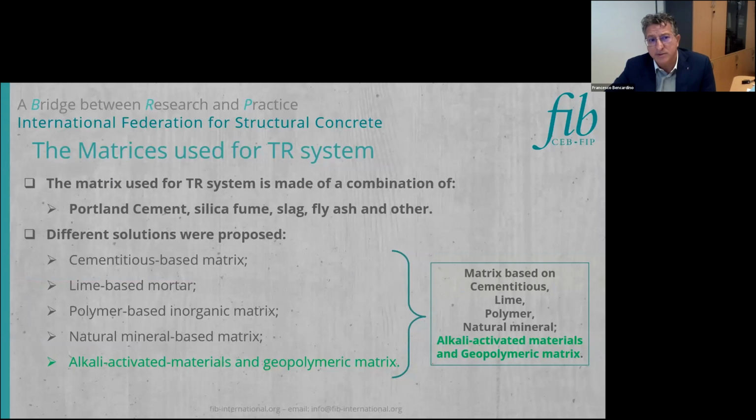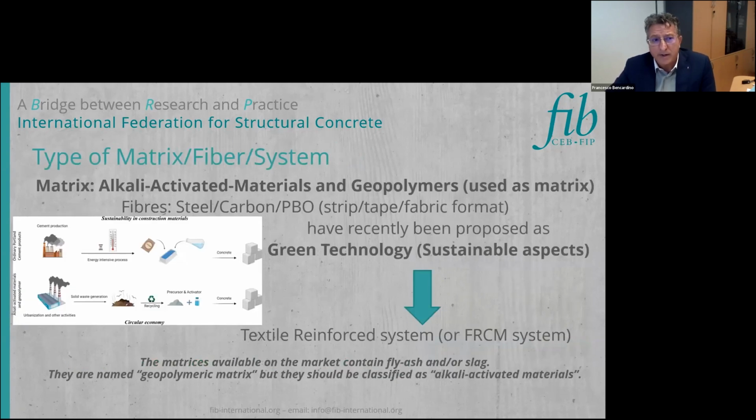The matrix used for TR system is made of a combination of Portland cement, silica fume, slag, fly ash, and other materials. Different solutions were proposed. Matrix based on cementitious, lime, polymer, natural mineral, alkali activated materials, and geopolymeric matrix. The alkali activated materials and geopolymers used as matrix, and steel, carbon, PBO fibers in tape, fabric, and mesh format, have recently been proposed as a green technology with sustainable aspects.